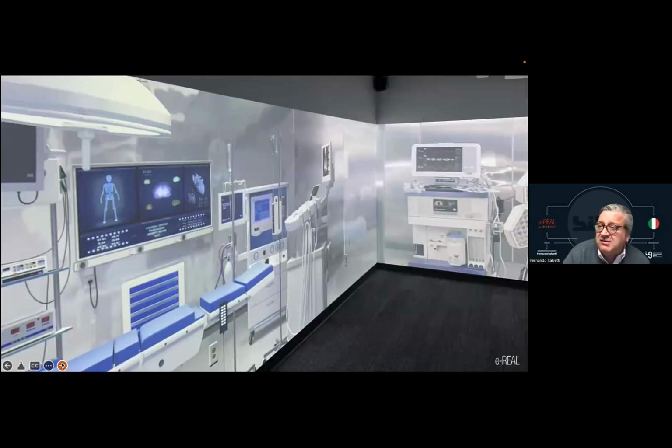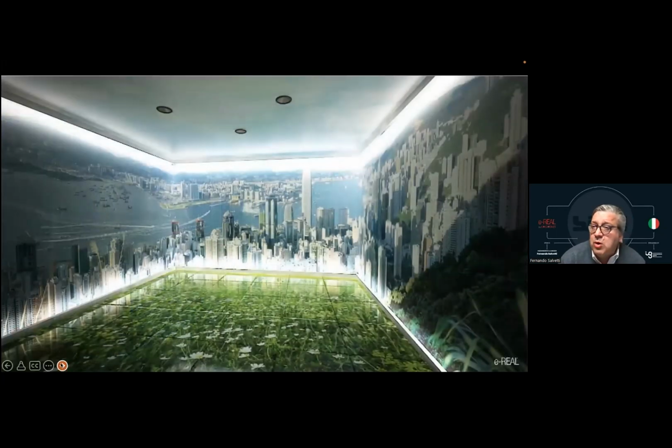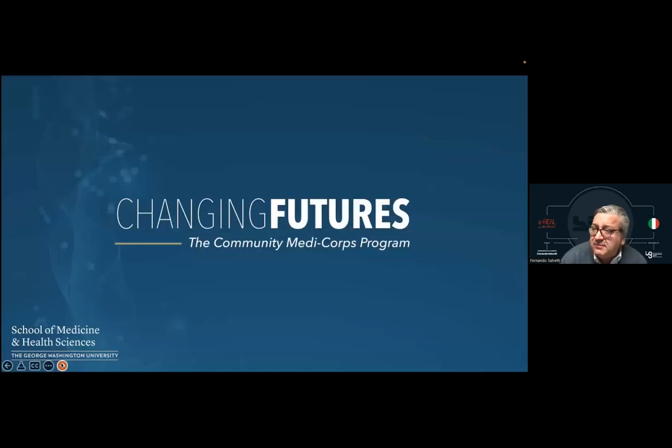In this case, this is Overland Park in Kansas. It's a community college. This is a trip to Hong Kong, a trip to Venice. Those are just augmented reality mirrors, totems embedded with proximity sensors to interact and to mirror something that is not there in the real world, but is virtualized to teach and learn, in this case, biology and health sciences.